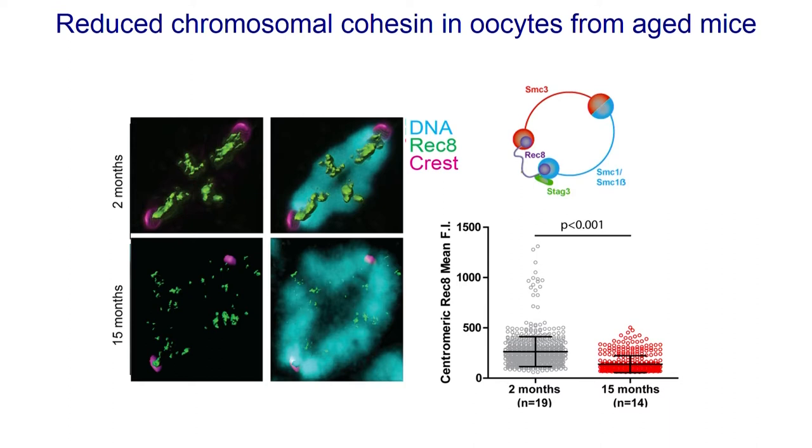So it looked like cohesin was reduced, and indeed when we measured it, it was. These oocyte chromosomes are stained for REC8 cohesin. That's during meiosis I, and this is the CREST signal here staining the kinetochore proteins. And you see here in the 2-month-old mouse that the cohesin is nicely positioned between the sister chromatids holding them together, whereas in the 15-month-old mouse, there's very little cohesin there at all, and it's generally just scattered on the chromatin. And so we quantified this by looking at the overlap between the CREST and the REC8, and it's significantly reduced by 15 months.